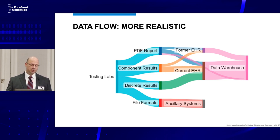If we were to watch this evolve over a time series, we would see lab tests are replaced, electronic systems are upgraded, IDs are minted and then deprecated, file formats evolve with the tools that were used to develop them. And the dependencies that aren't even shown on this diagram are insidious. Component results depend on the test build, discrete results depend on a variety of things, and warehouses slurping in table structures from other databases can lose key relationships if those table structures aren't adequately defined.